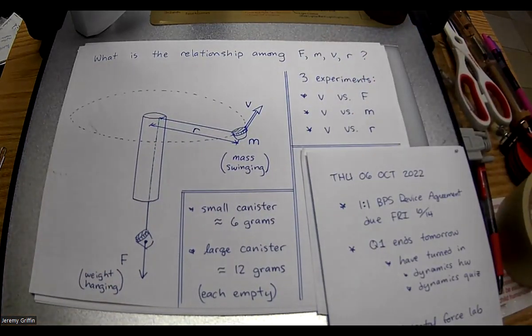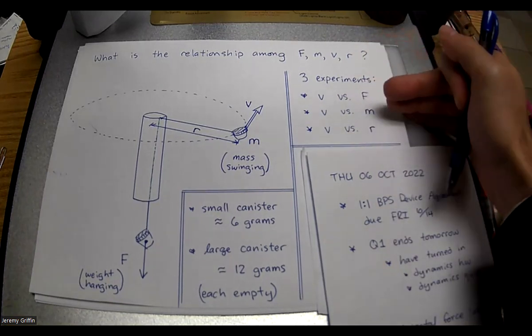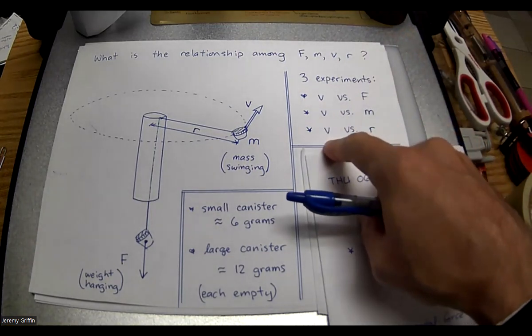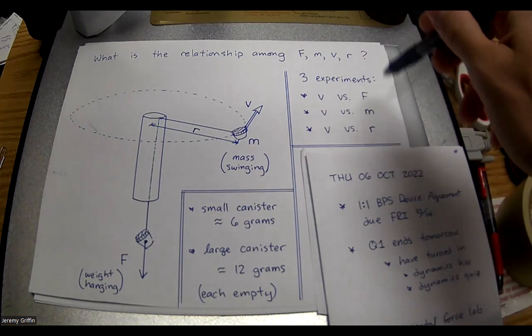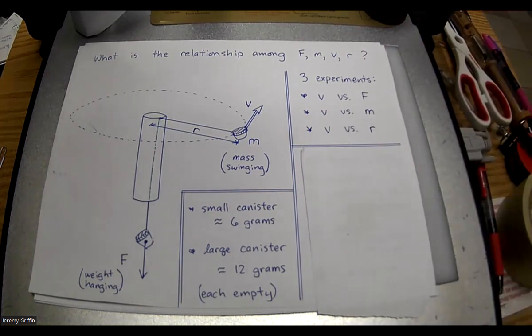And I split you guys into 3 groups, and you each investigated a pair of variables, the relationship. And the way we're doing this, just the way it works best, is to relate everything to speed, and then we're going to do something with that. Okay, right. So you guys remember that from yesterday? Right. And then you controlled a couple of variables, and you had one independent and related everything to speed. Okay. All right. So I had you guys do a write up for this too.